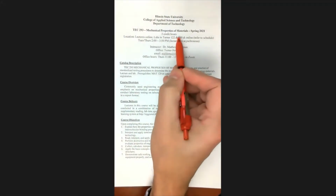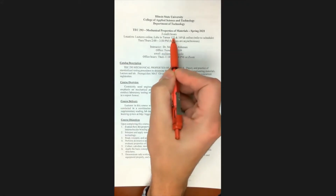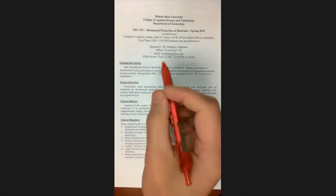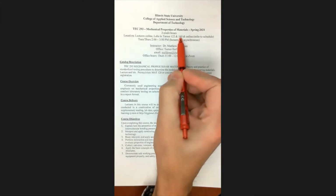The rest of the labs, labs 3 through 9, are going to be in one of these 2 rooms right here. Turner 122 is also known as the Plastics Lab. It's down there on the south side of the building on Turner Hall, kind of close to, across the street from the junior high over there. Turner 169, that's the Woods Lab up on the north side of the building, kind of close to the field house up there on the north side of the building.